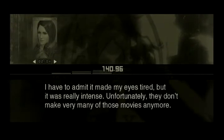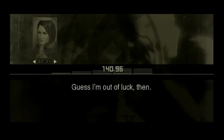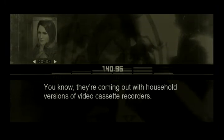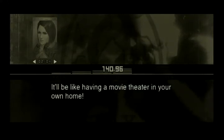Unfortunately, they don't make very many of those movies anymore. When did it come out? I was still in college, so probably about 10 years ago. Guess I'm out of luck then. You know, they're coming out with household versions of video cassette recorders. One day you'll be able to see old movies anytime you want. It'll be like having a movie theater in your own home.